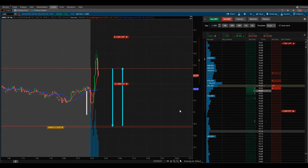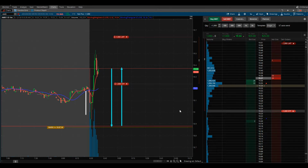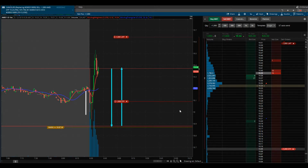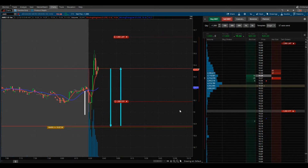Unfortunately, now it's trying to do a pullback to the 9, or I'm sorry, to the 20. Showing a lot of weakness coming off this 9 pullback. Having a little fight between the bulls and the bears here. See where the pressure is going to end up.